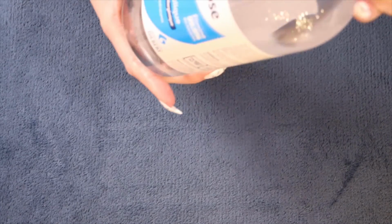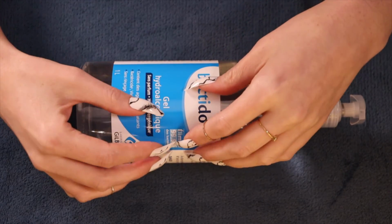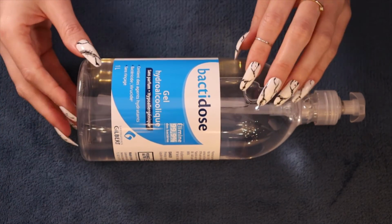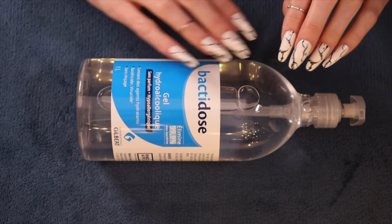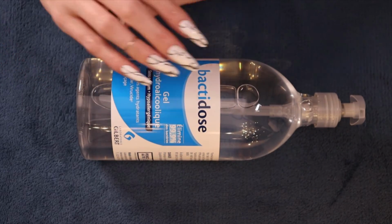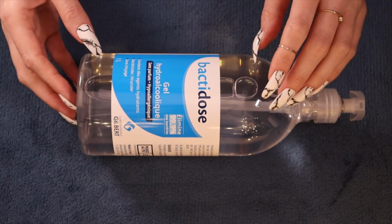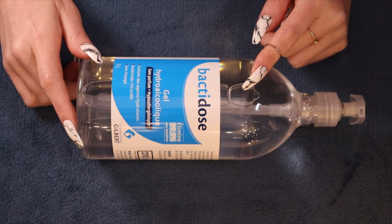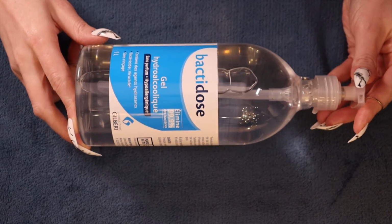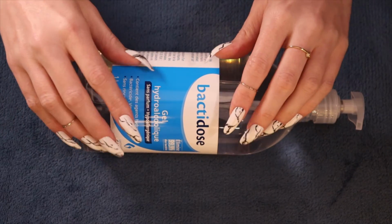Okay. The next thing is some hand gel, and it's huge. It's like 1 liter of hand gel. This is not our first one either. We have bought maybe 10 of these bad boys. We just use it either at home or for guests at home, or we use it to fill up the little ones that we take around with us.